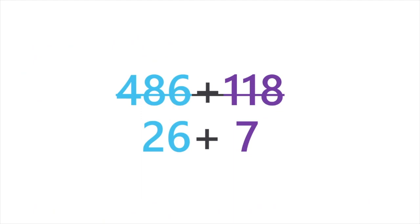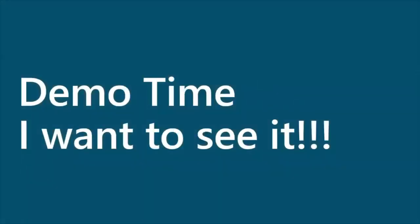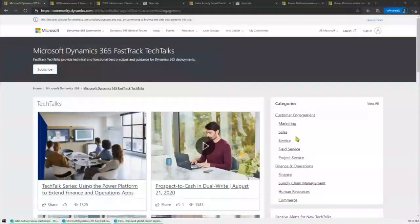And even that 26, I'll tell you, when we take a look at the release plan in just a minute, actually gets even smaller depending on your specific use case of what you're doing with Dynamics. So we're going to come back to slides because we want to see what we're actually talking about here. So I'm going to switch back to my desktop.